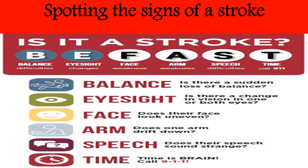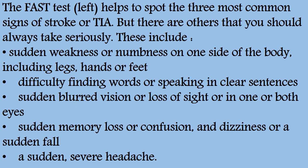Spotting the signs of a stroke. The FAST test helps to spot the 3 most common signs of stroke or TIA. But there are others that you should always take seriously.